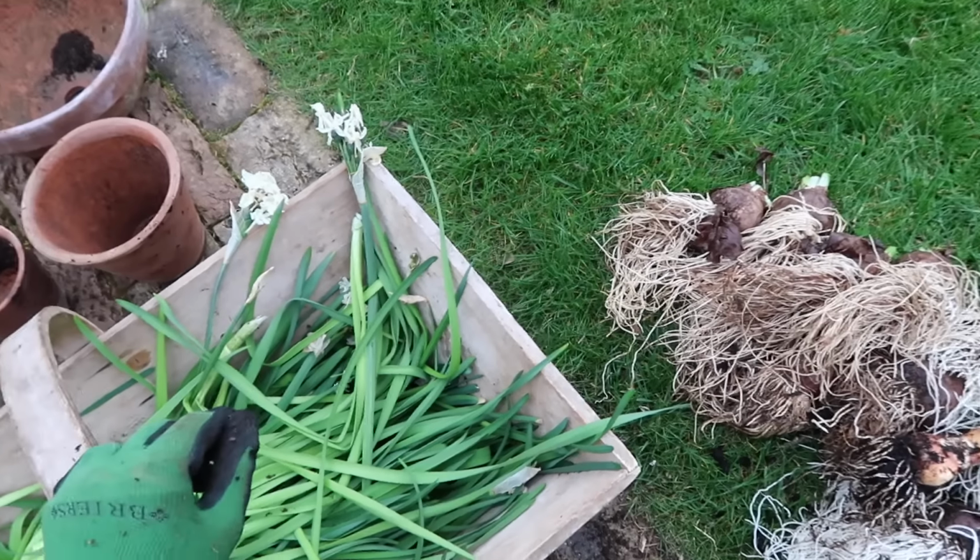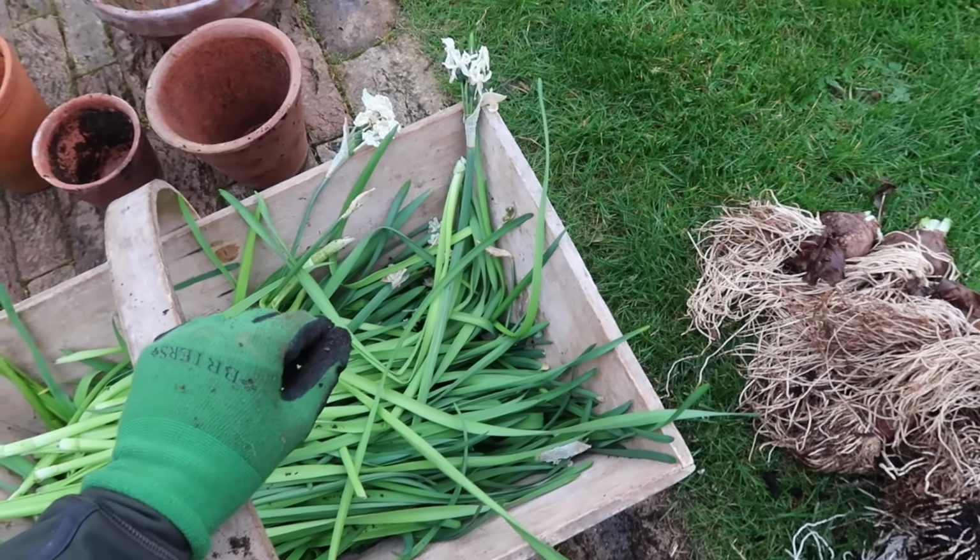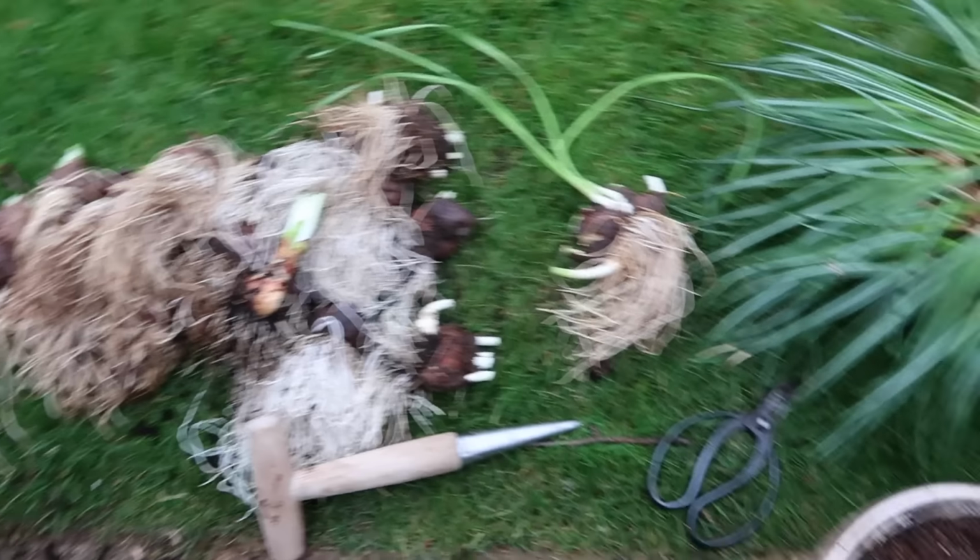It's actually much better circularly wise than cut flowers. I love both, but this feels like such a sustainable way to garden.